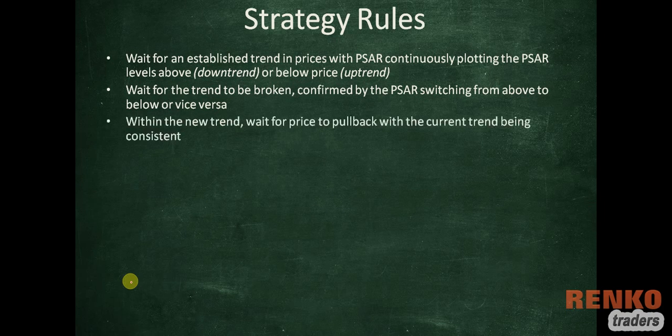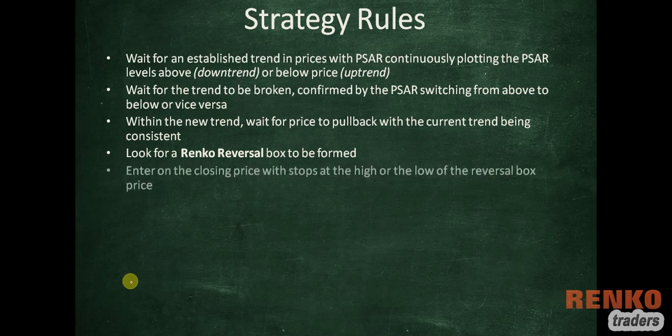Now that we have a new trend being established, you need to wait for price to pull back within the current trend. Once the pullback occurs, you need to look for a reversal box on the Renko charts, which would be your signal to enter. Take a long or short position on the closing price with the stops placed either at the recent high or the recent low of the reversal box.